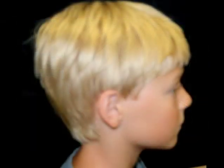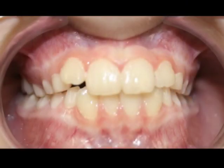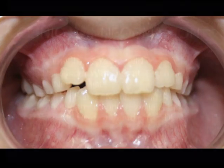This is this young man's appearance from the front. This is his profile. Notice the verticalness of his upper lip and the receding lower jawline. This should tell you that his lower jaw needs to be brought forward. This is a picture of his teeth in centric occlusion. It should give you some idea of the deepness of his bite, approximately 50 or 55%, and his protrusion.